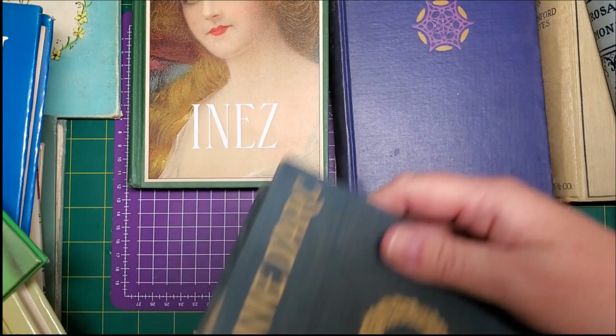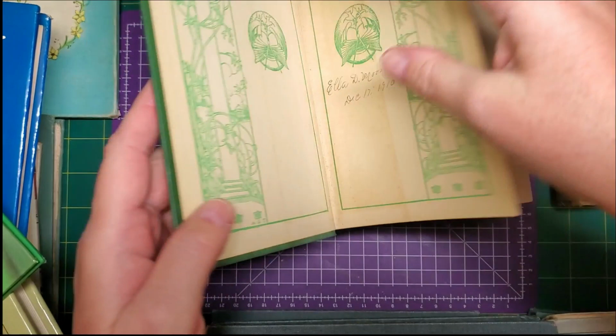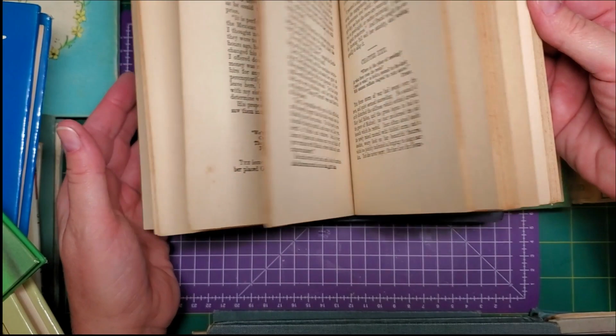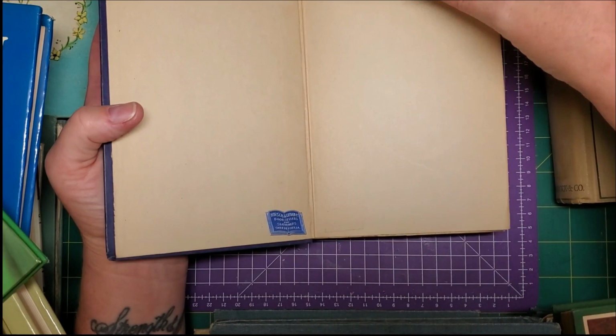This one looks brand new. Well, the back doesn't, but look at the front cover and the end. And it says December 17th, 1910. Like, how is that even possible? It's never been read, probably. Anyway, I was kind of stumped by that. Seahorses. Shreveport, Louisiana.